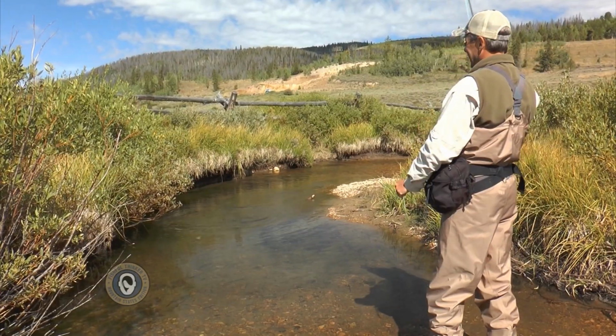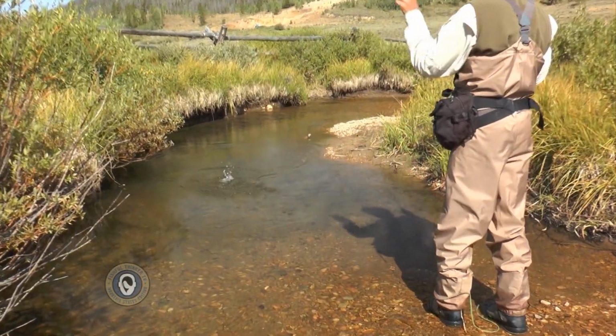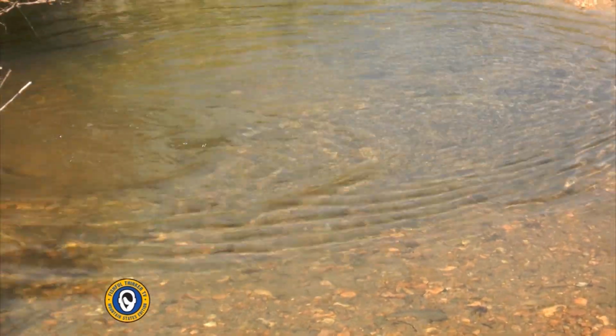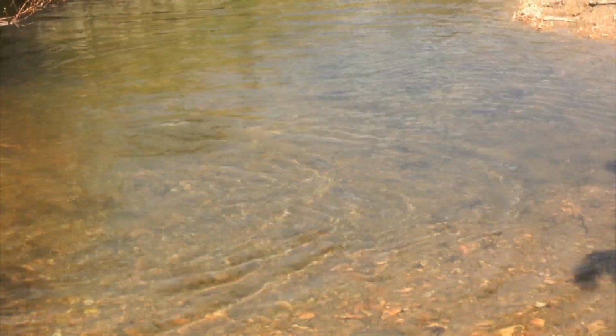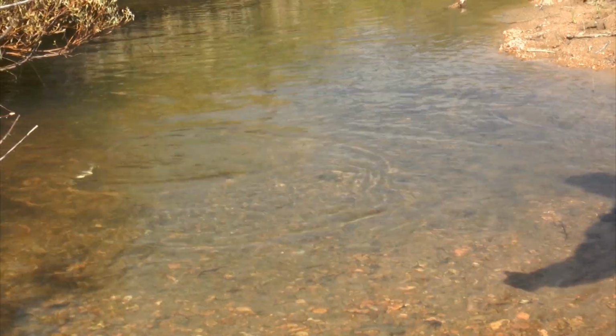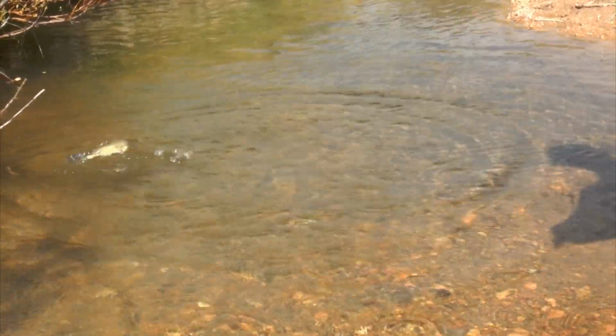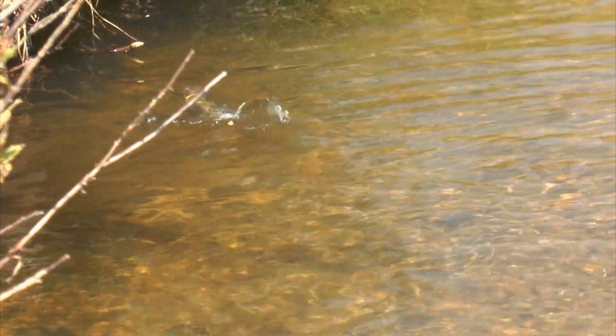And I'm not using a strike indicator, guys. I'm not a big fan of quote-unquote bobber fishing. It's just a personal preference of mine. So I've got a size 18 pheasant tail on here. And the only way to really know if it's been bit is to pay really close attention to what the fish are doing and what the fly's doing. And so I threw up at the head of the pool. You can see the fly drifting just by watching the leader.